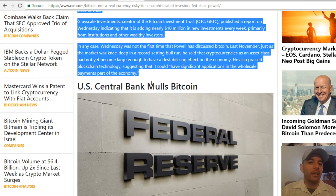All right, big money. In any case, Wednesday was not the first time that Powell discussed Bitcoin. Last November, just as the market was knee-deep in a record-setting bull run, he said that cryptocurrencies as an asset class had not yet become large enough to have a destabilizing effect on the economy. He's right. We're not mainstream. So at least even back then in that bull market, we're not large enough to be destabilizing until we go over a trillion. Because then we're competing with stock markets, all stock markets throughout the world.